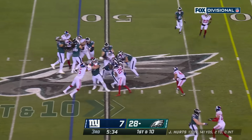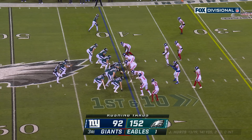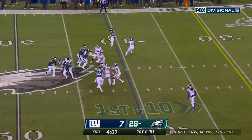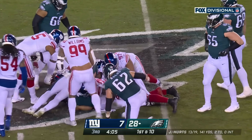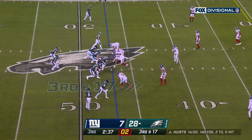Here comes Boston Scott. Room to run for Scott. He walks that line beautifully. It's confident without being arrogant. Quiet confidence. Climbs the pocket. Ball is stripped on the ground. McKinney got there. Let's see who recovers it. Looks like the Eagles have it.